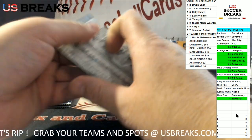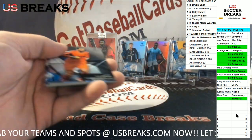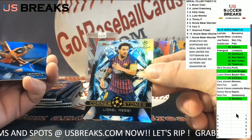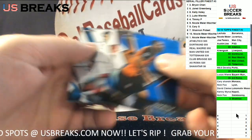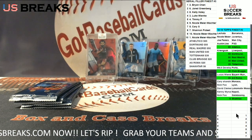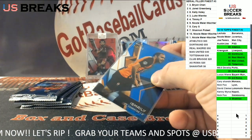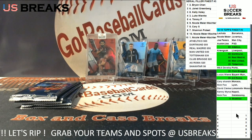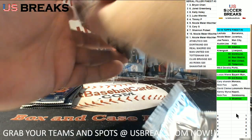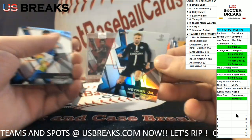Man, almost all the autographs were for the filler. Leo with the print line. Shakhtar. 5 spot, Timmy. Neymar.